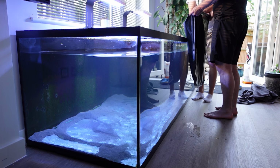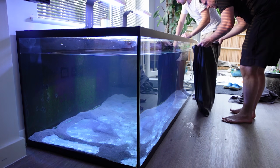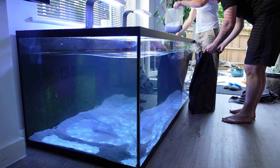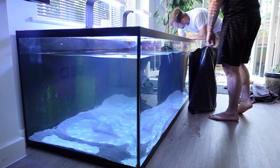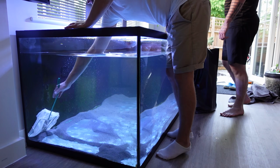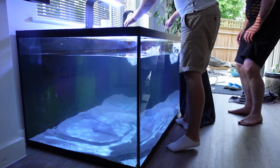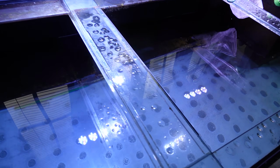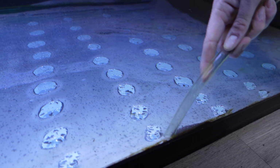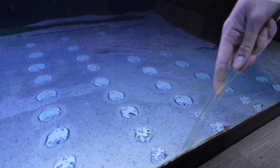Now, I wanted to remove the black substrate because the black substrate and the black background really helped the goldfish colours that were previously in the tank pop. However, the new fish that I'm going to be releasing at the end of the video are not going to be quite as colourful, and the substrate that we're putting in, that play sand, is more of a natural looking sand, and it is going to help enhance the colours of the fish in a slightly different way, if that makes sense.